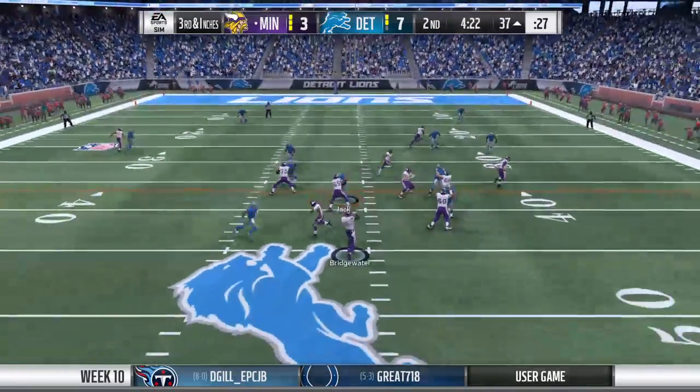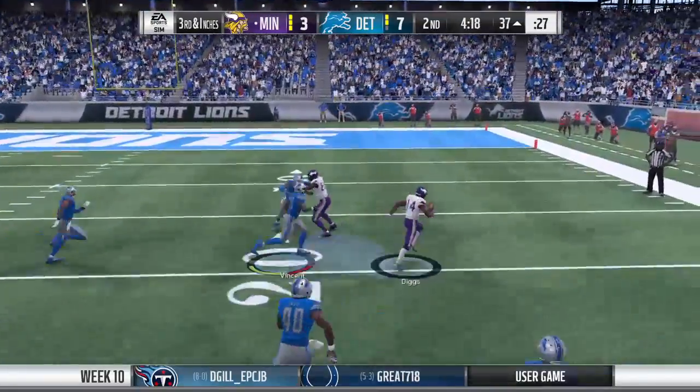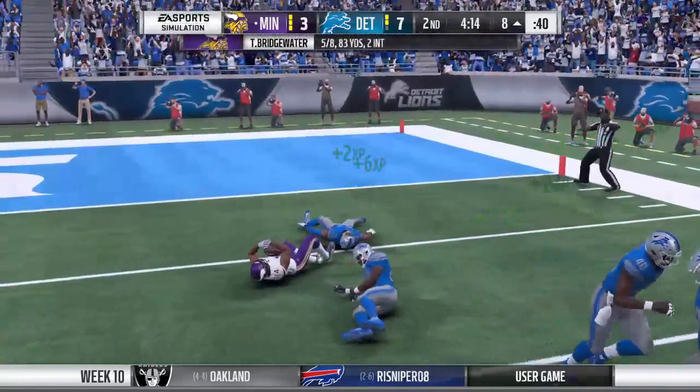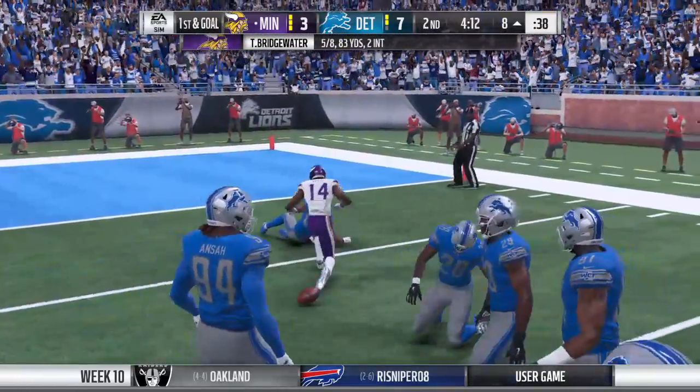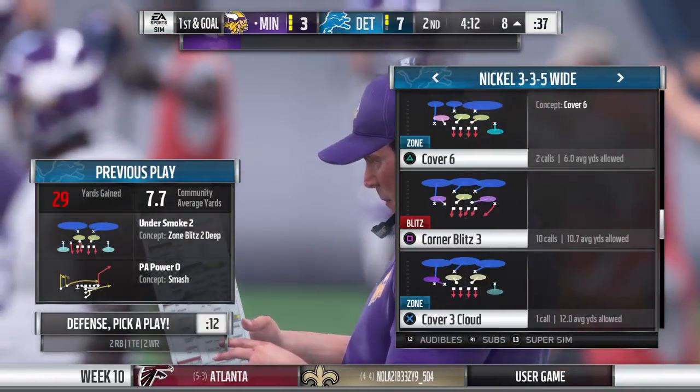Third and short yardage. Bridgewater. And he's able to find Diggs. And he's brought down, but not before reaching the 8-yard line. They're able to convert on 3rd down, and that sets up a 1st and goal.